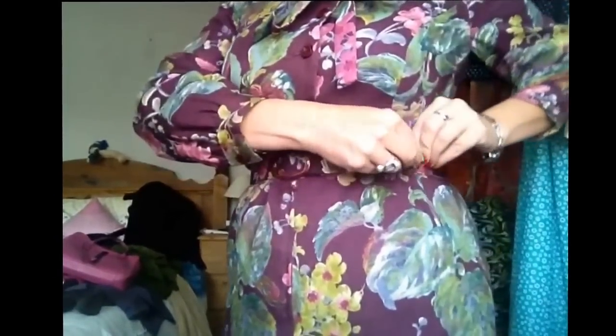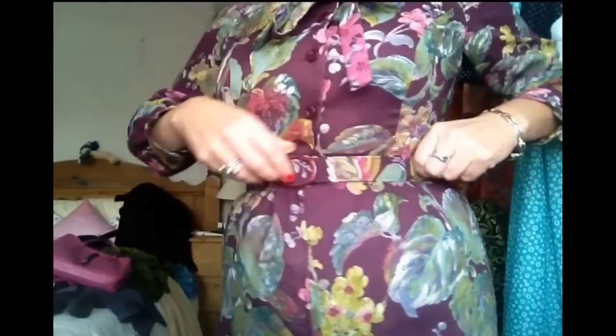Right, this one keeps popping open because the actual buckle's broken, and whoever had it was very slim and they had on a popper there, so this needs replacing. Anyway, I left it like this just to show you how versatile this dress could actually be.